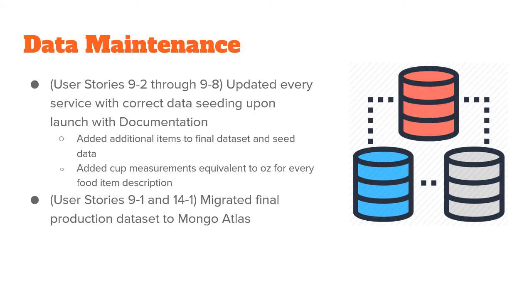And also the conversions between ounces to cups, just to make it easier for parents to understand the intake of their child. And then the final, obviously, production-ready Mongo, which we chose Atlas, previously mentioned. So that was another big part of version 4 of BabyFeed.